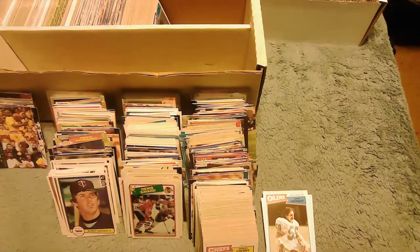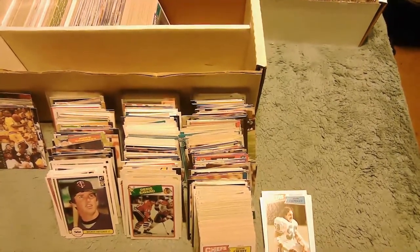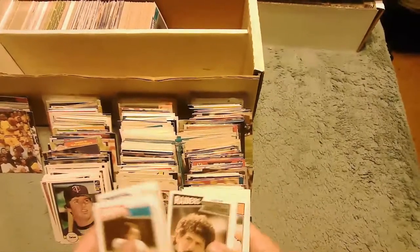Ralph Bernerska hosted Wheel of Fortune. Did he? Oh, on what? On those hockey ones? Yeah, I called out names that I knew. I don't know much about hockey guys.